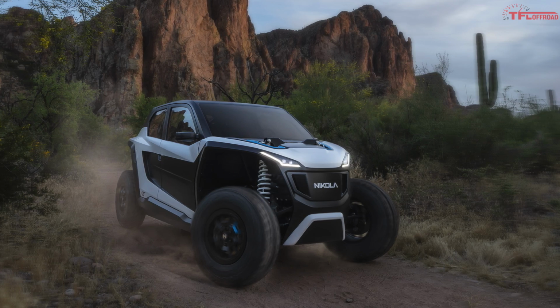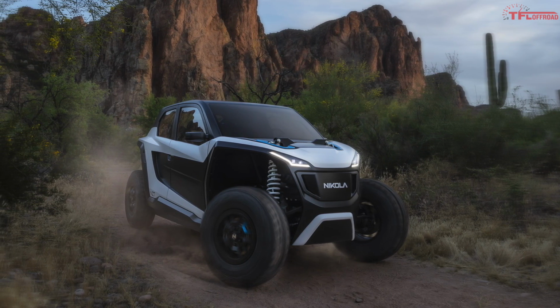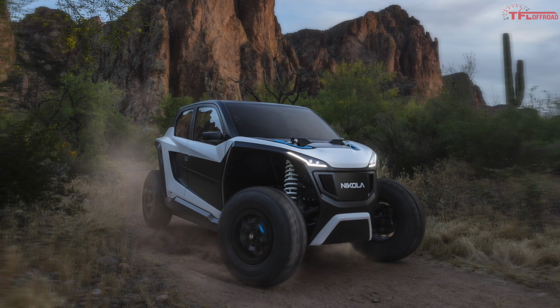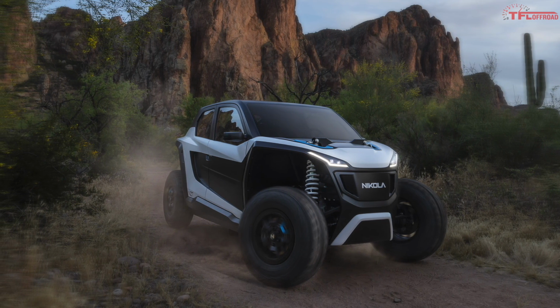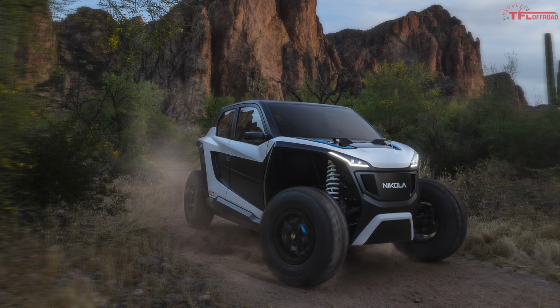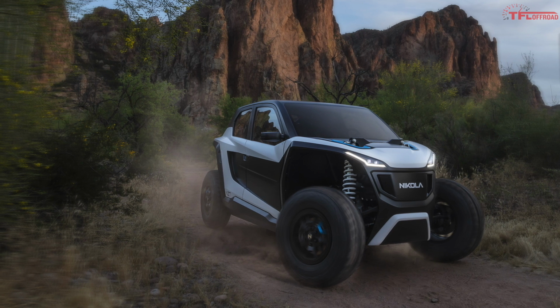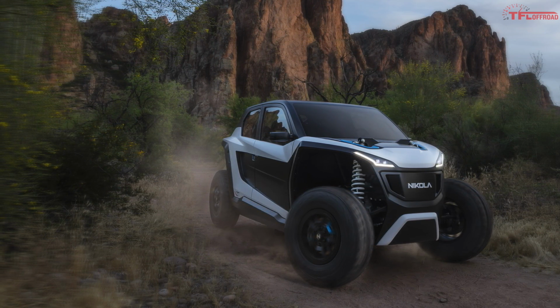Nikola claims the NZT makes 590 horsepower along with 775 pound-feet of torque. Now that is enough power to propel the NZT to 60 miles per hour in 4 seconds flat. The weight here almost disqualifies it from being a side-by-side as well. Nikola lists the weight of the NZT at 5,250 pounds. When it comes to driving range, Nikola says 150 miles is what you'll get on a full charge.